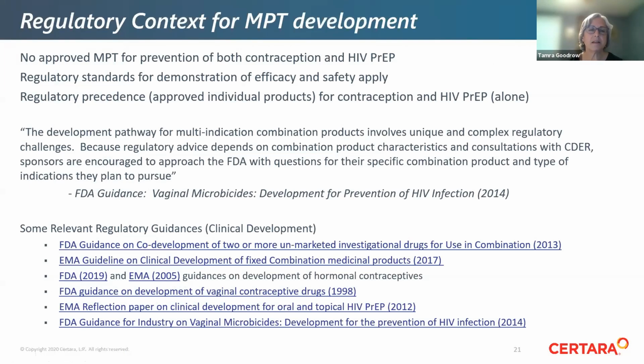Before I start, I'd like to provide some important regulatory context. As you've already heard from Kevin, there are no currently approved products for both HIV prevention and contraception. There's no regulatory precedence we can use to inform the optimal pathway for a dual indication MPT development. Further, each program and unique combination of agents, formulation, and route of administration will be different.